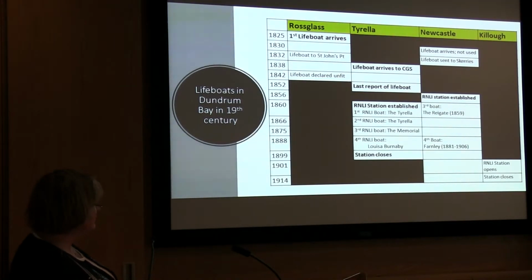The Newcastle station is, of course, still running. The Marianne followed the Farnley, but since we're talking about this, it is still the only established station. When Tyrella closed down, and it closed down on paper because they couldn't find enough fishermen to man the boats, and the Coastguard station was under notice, they opened a new station in Kellogg.